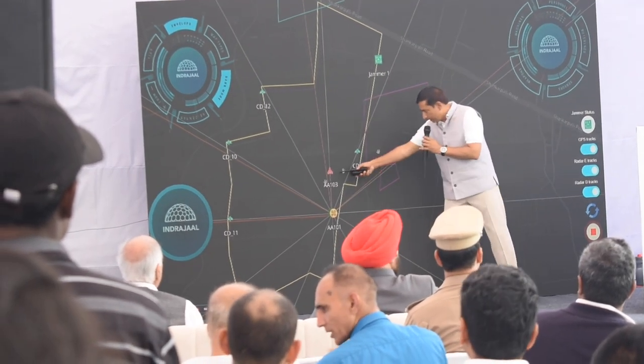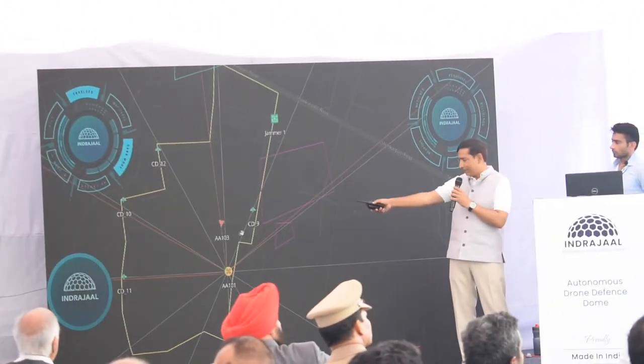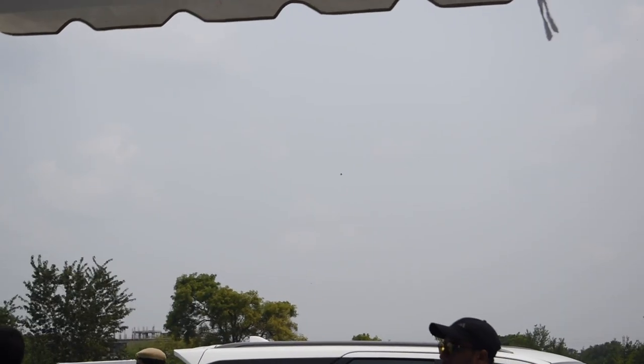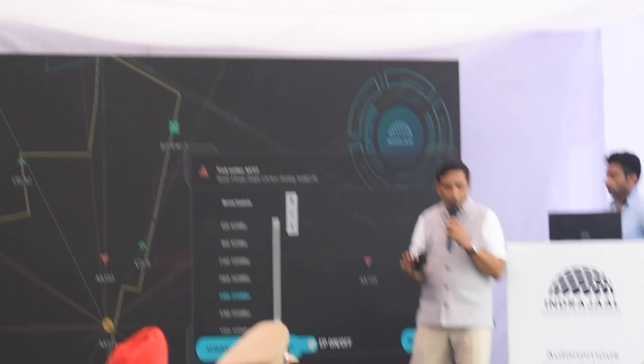The track here, AA103, is the drone which is going out right to the side. This is the radar detection, that is the visual. Beyond the visual, it will always be on our radar. We'll go out about 300 to 350 meters and engage our repulsor, and then you will see the behavior expected out of a repulsor. Transmission has been lost.